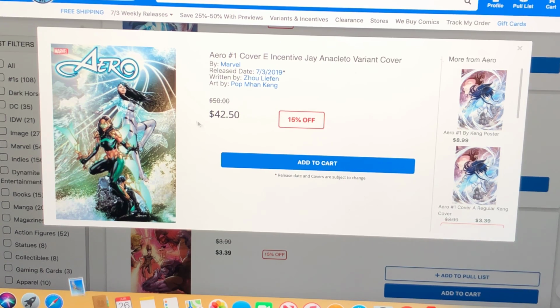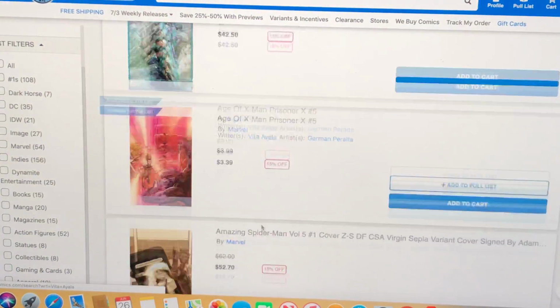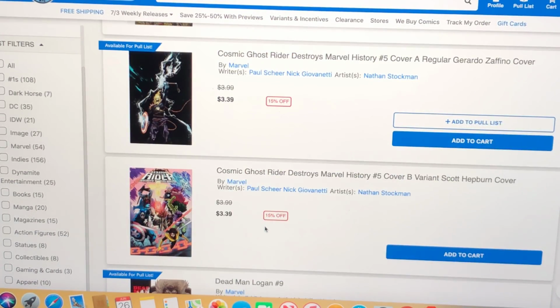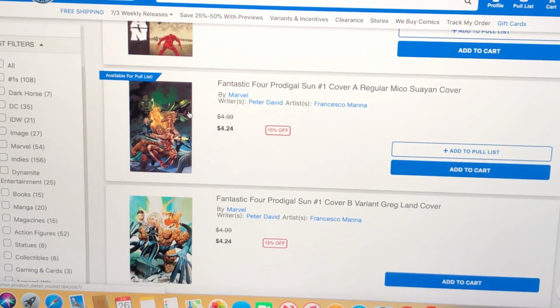Yeah, I like that cover. I mean, it's pretty sweet looking. So we'll see. Maybe there'll be some heat on that. Not too many Marvel books I've been collecting. I pre-ordered all these Ghost Rider, Cosmic Ghost Rider Destroys the Marvel History #5, mainly because it's Zafino covers. I love Geraldo Zafino and his artwork, so I've been basically picking these up for the covers, but the writing on it is tedious. I've just not been really into the storyline that much, so I don't even know if I'll read that.